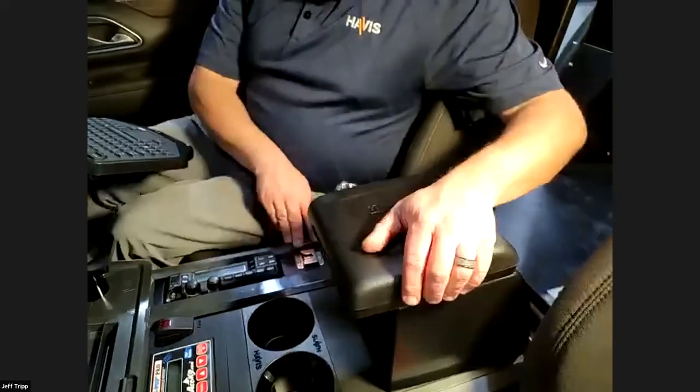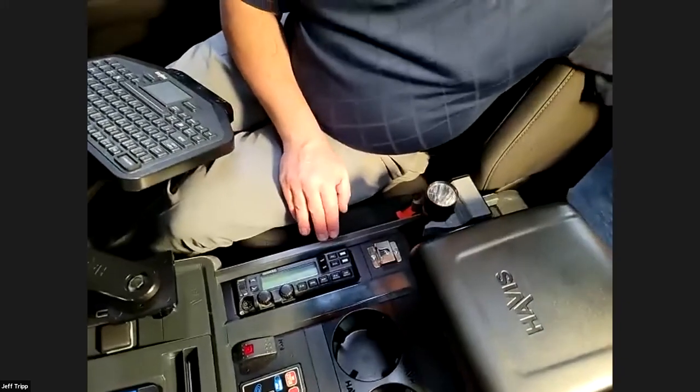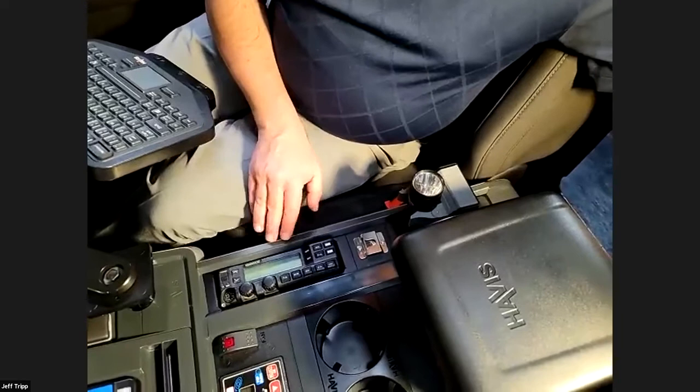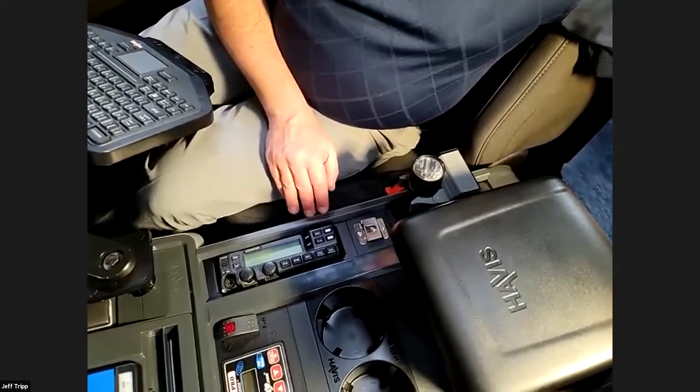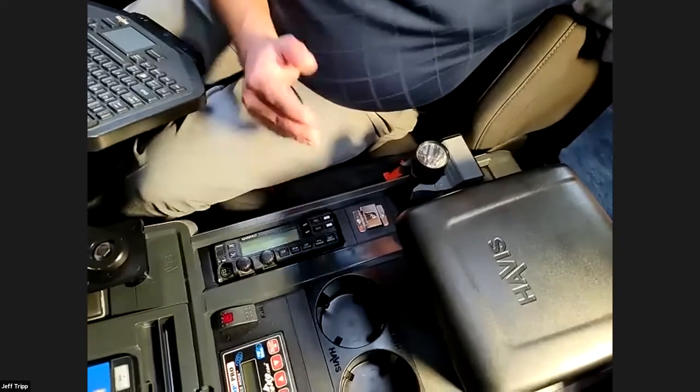Now on this side, we have 3.3 inches of additional equipment mounting space. And if you're familiar with some of our wider consoles, in the past, what we traditionally did was populate this with maybe a mic clip, an accessory pocket.